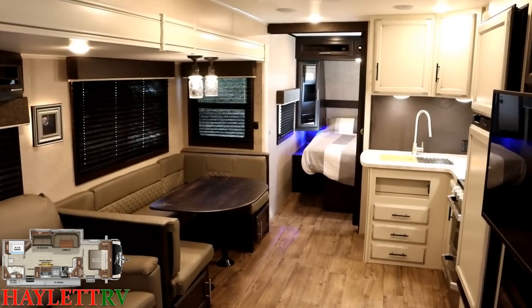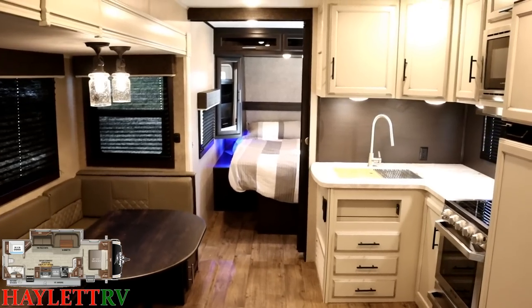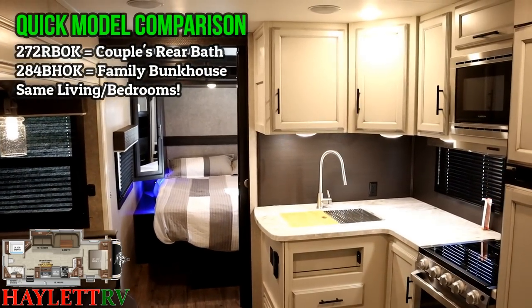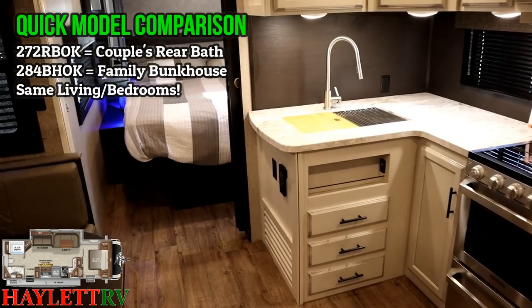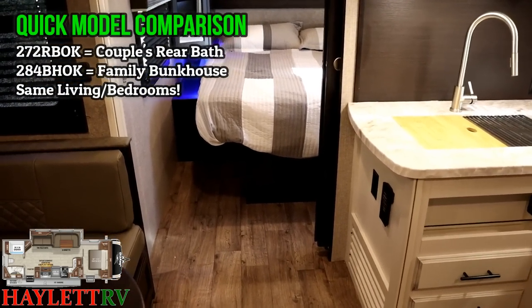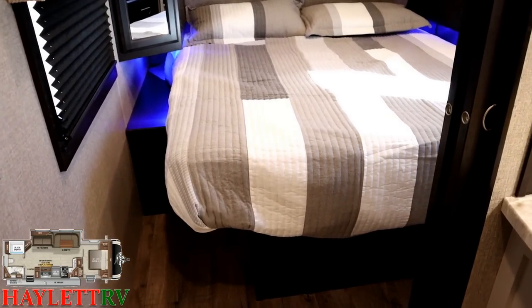Now that's probably more of a concern on something like the 284 BHOK Eagle HT that you'd find here at Haylett RV. It's almost the exact same floor plan, but it's a bunkhouse instead of a rear bath. From the living room forward though, the bedroom, they're identical. Now in here, you have what was literally for a time known as the Haylett King Bed.